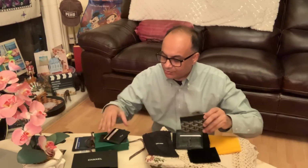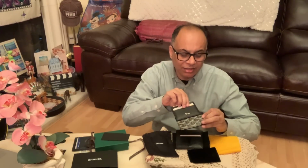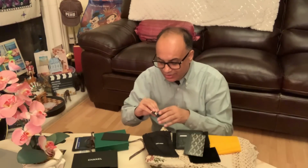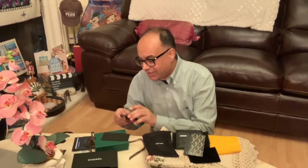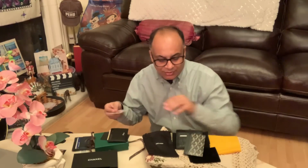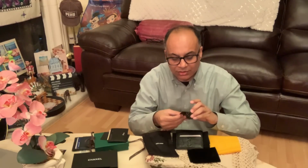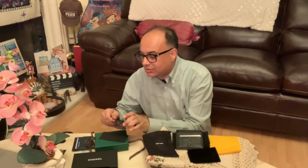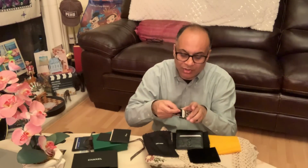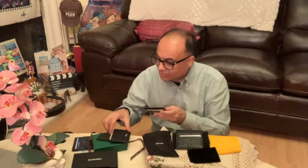So the next one, compared to this, is almost the same in size. It also has 4 slots with the center. So let's see. The license goes in there well. Let's look at the, oh, the black card goes in well too.